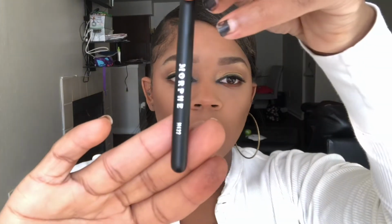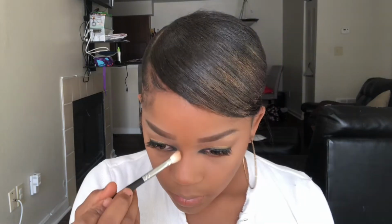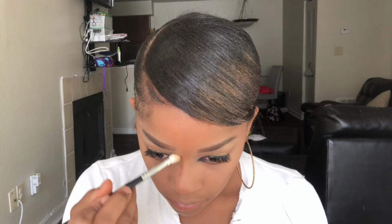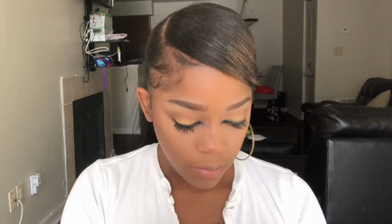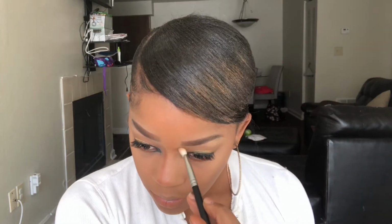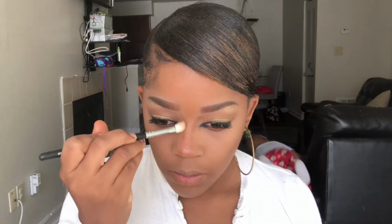Now I'm going to go ahead and contour my nose. I'm going to use this brush by Morphe. I actually used it on my eyes too. I'll list it down below. I can't remember the name of it right now. But I'm just going to use that same cream contour palette by Black Radiance, and I'm just going to draw these lines down the side of my nose. And then I'm going to blend this out.